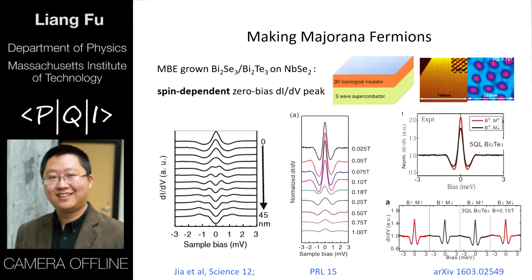Then, even more recently, there's very exciting progress on Majorana fermions in topological insulator superconductor heterostructures. So this is bismuth selenide, bismuth telluride, topological insulator thin films that are epitaxially grown on niobium diselenide, which is a superconductor with a transition temperature around 10 Kelvin. In the presence of a magnetic field, you see that there's a nice array of a vortex lattice. At the center of the vortex, there's a zero energy conductance peak. Moving away from the vortex core, we see the full superconducting gap.